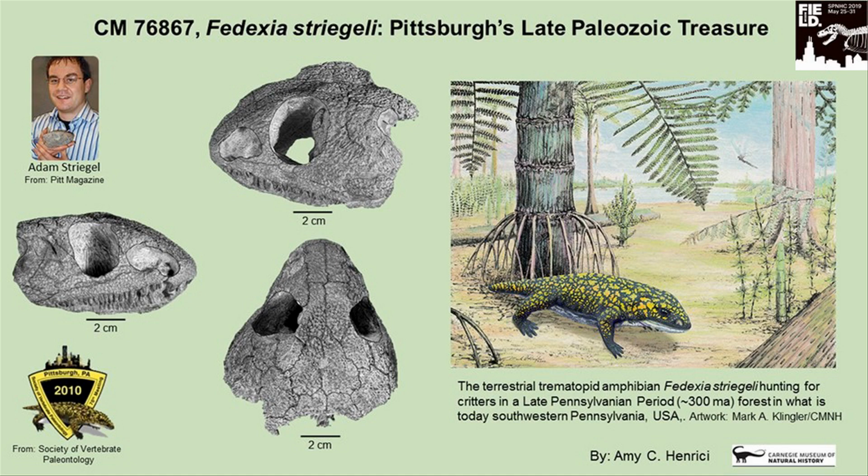Well, Fedexia is interesting. It's a member of the family Trematopidae, which is a group of extinct medium-sized carnivorous terrestrial amphibians which may have only returned to water to lay eggs. Furthermore, Fedexia is part of a small group of pioneering amphibians and reptiles that began to move away from aquatic environments and inhabit terrestrial environments as climate began changing from humid to semi-arid about 316 million years ago.